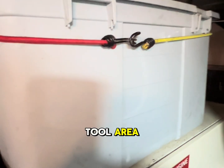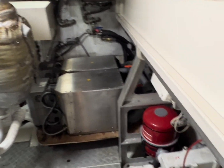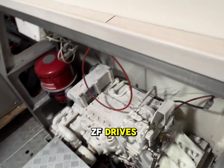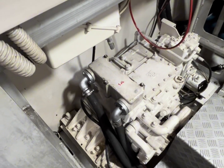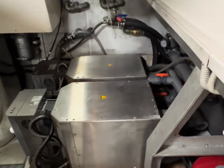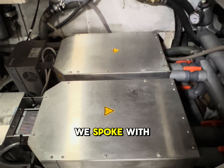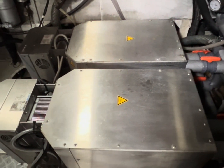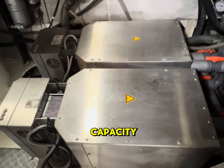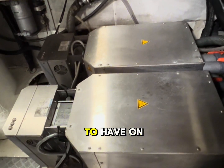And then here we have some tools, tool area. And then on this side we have the ZF drives on both sides, of course. Not so long ago, I'm going to say 2 or 3 years ago, we installed 2 new chillers with excellent capacity, running on inverters, so power efficient. That's really nice to have on board.